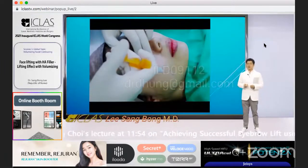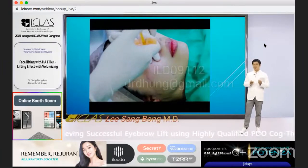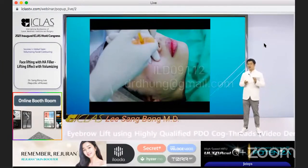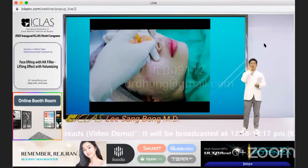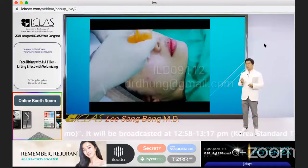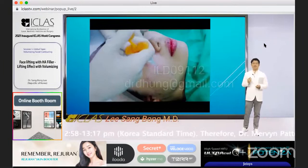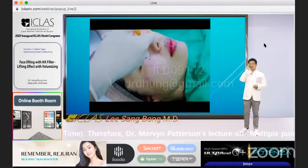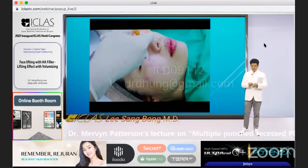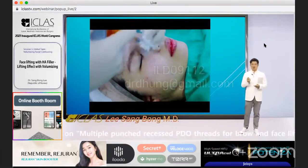First, medial cheek part. The 27 gauge needle is used. Filler insertion depth is just above the bone. Needle insertion and bone touch after injection. Point 1, 2. Amount used is 1.1 cc. 2 points, total 2 cc. Medial cheek volumizing, then skin pulling. The most important point is not depth, just area.